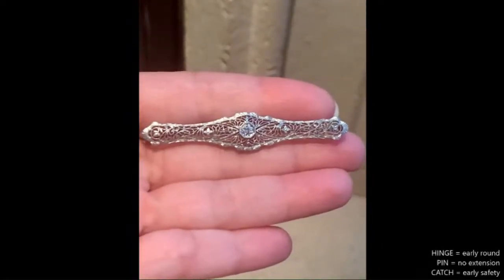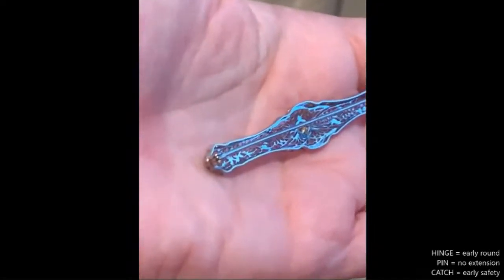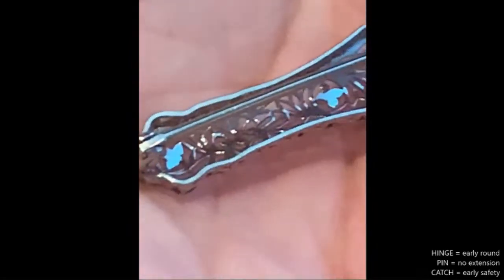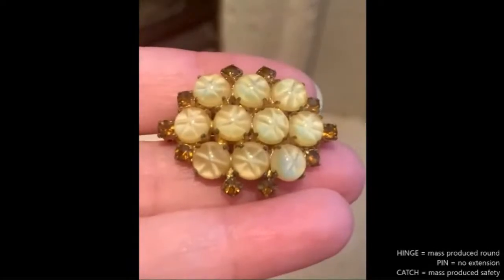And we'll take you through this one as well. This one is another Art Deco piece, the hinge early round. There is no extension whatsoever. This one also hand fabricated. And note that we have an early safety. Again, it's that lever just a little bit more square. When it's back like this, it's open. When you close it, it locks it into place.